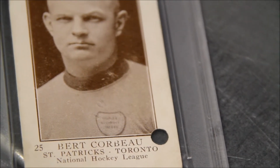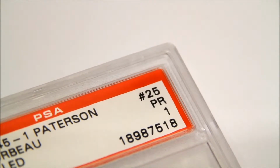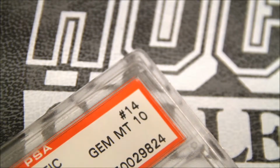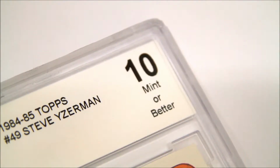Grades are most commonly assigned using 10-point or 100-point scales, with higher numbers equating to cards in better condition. The old descriptive terms are often still used as well, and though mint once described a card in perfect condition, more recent adjectives like gem mint or pristine.